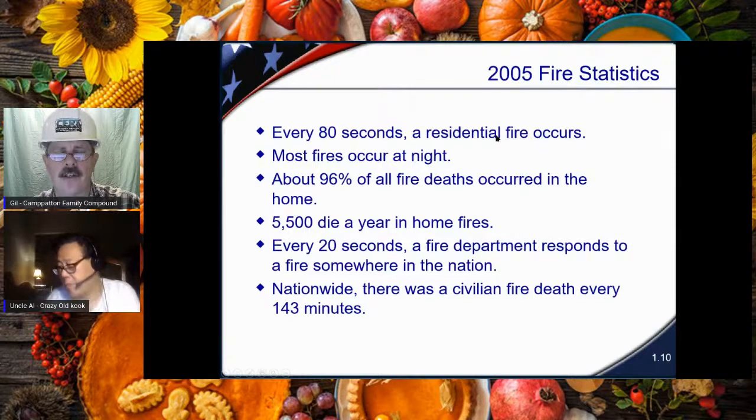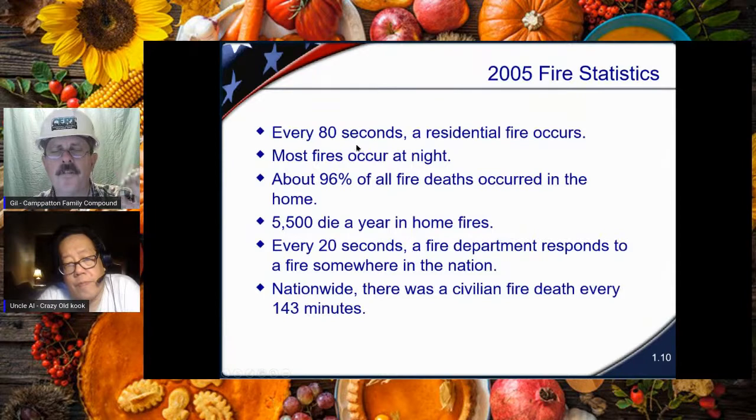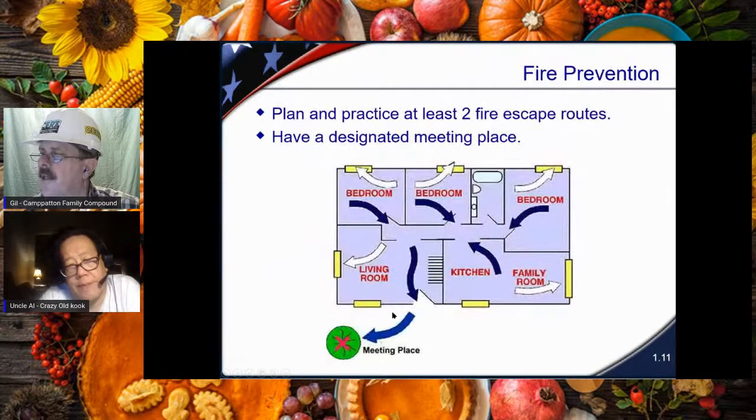25% of the fires are residential fires, and the other 75 are car, field, whatever, in industrial buildings. So 25% of the fires are residential, and 96% of all fire deaths occur in the home. So 96% of all deaths are caused by 25% of the fires. Nationwide, there was a civilian fire death every 123 minutes. That's 2 hours and 23 minutes. There's a fire death. Okay, let me go on to this.